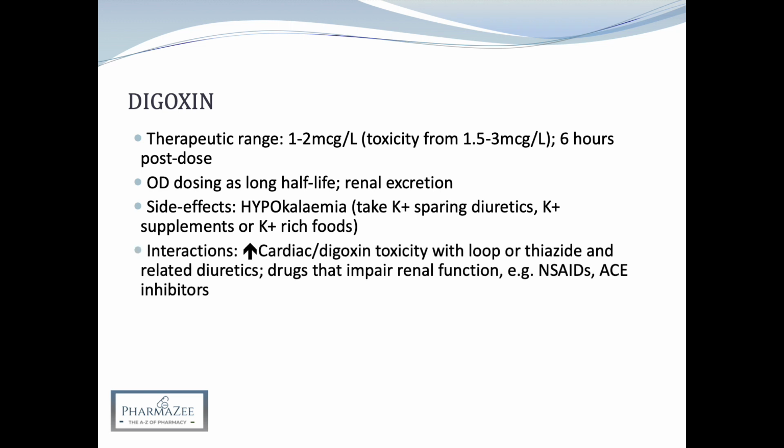In terms of interactions, that which increases cardiac or digoxin toxicity is when digoxin is taken with loop or thiazide and related diuretics, and that's because of the hypokalaemia that can occur with both medications. And also it interacts with drugs that impair renal function, such as NSAIDs and ACE inhibitors. That's because if renal function is impaired or an acute kidney injury occurs because of NSAIDs or ACE inhibitors, this affects the renal clearance of digoxin and therefore increases the plasma digoxin concentration in the body and can lead to toxicity.